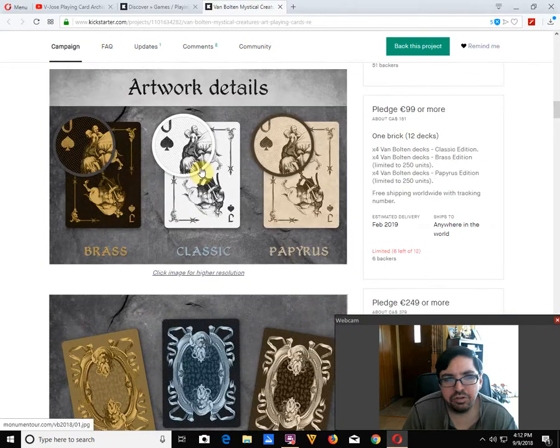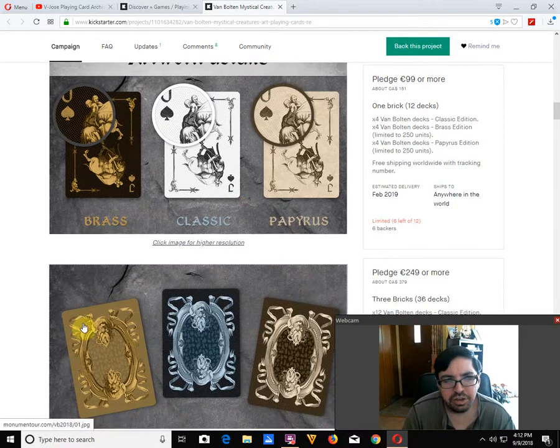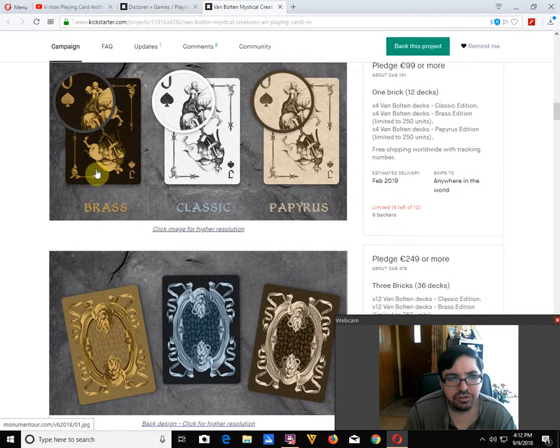As far as the court cards are concerned, they're interesting. They're okay. But here's my problem with projects like this: having multiple different decks, but they're just different color variations. And wait, the brass one has this color for the backs, this color for the faces. It's a black face with a brass colored back. The Papyrus has a brown back. The Classic has a blue back, and they're borderless.